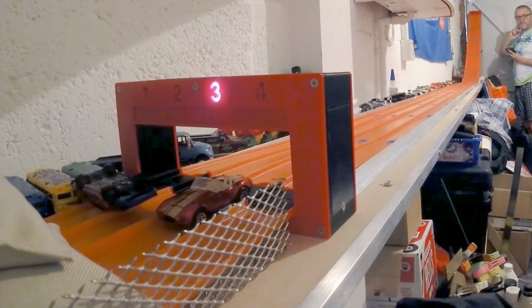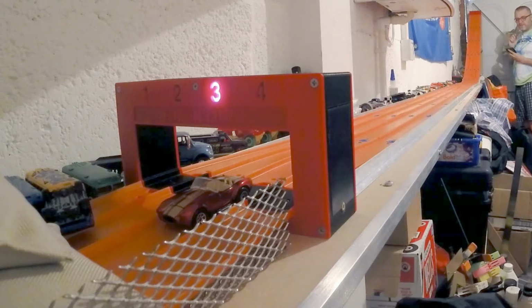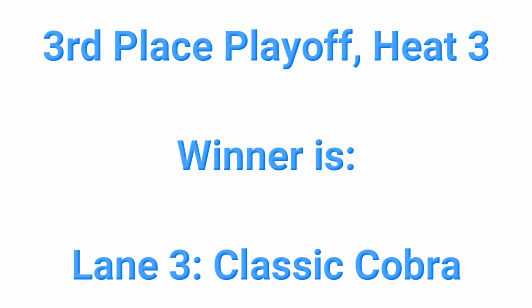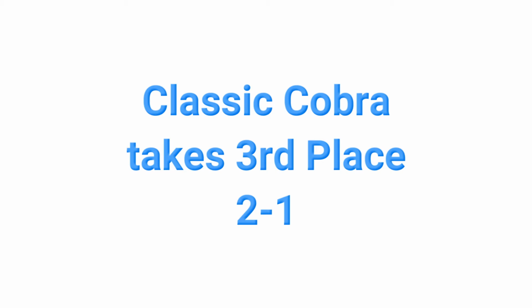And it would appear to do so. So the Cobra takes the 3rd place playoff with a 2-1 victory and will gain 3rd place on the podium. But we haven't come here to see who takes 3rd place, we've come here to see who takes 1st place. So we will move on swiftly to the final.